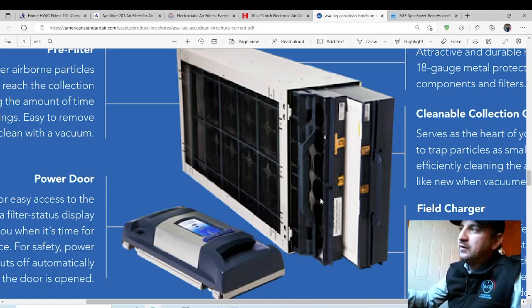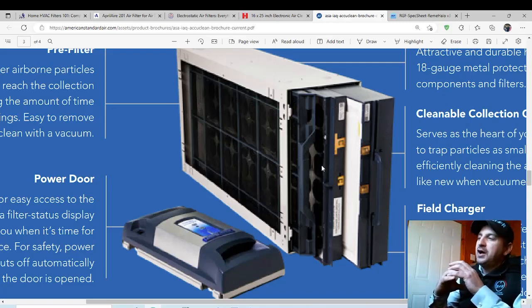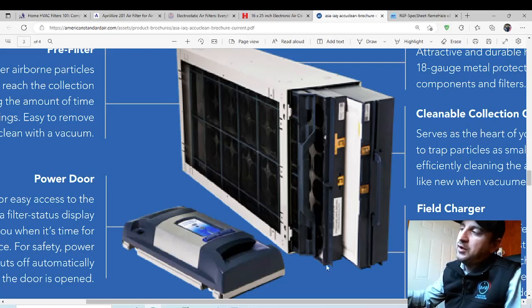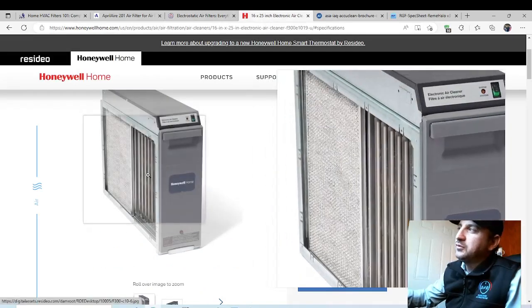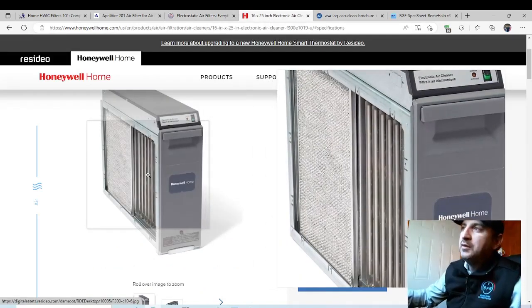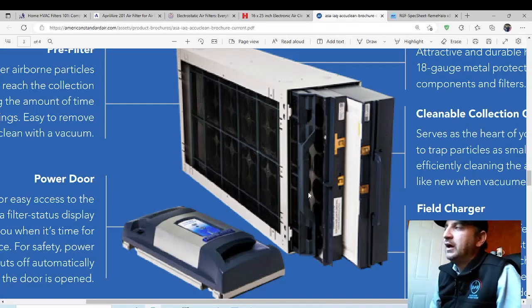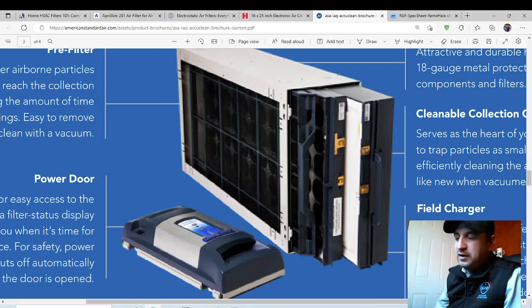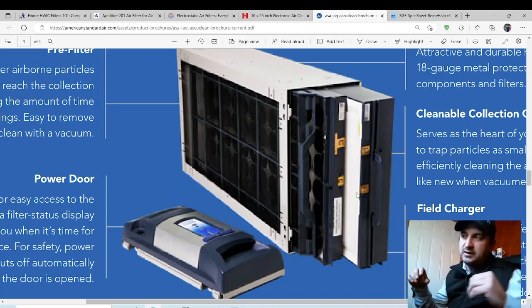And then you see this inside piece. It's got circles cut out of an aluminum shell, and that's how it's charging the particles before it gets to the collection cell, much like the electrostatic filter over here was charging with the up and down metal blocks. This is more using a circular pattern. And then as it gets out the other side, this white part looks like a honeycomb, like you would see in a beehive almost. And basically all the particles are attaching there.